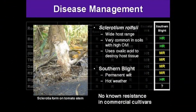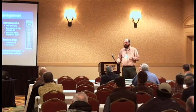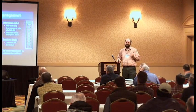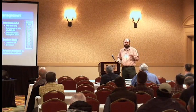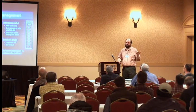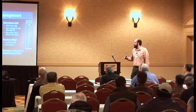Another disease I thought I would mention is called southern blight. Southern blight is caused by a fungal plant pathogen that lives in the soil, Sclerotium rolfsii. And Sclerotium rolfsii is very difficult to manage because it's really common in soils. It loves organic matter. It loves organic farms. If you use cover cropping and no-till, you have probably seen this disease before, because it can metabolize all kinds of carbon in the soil, and so it's able to persist in soils for a long time in that way.